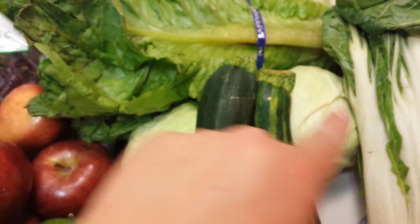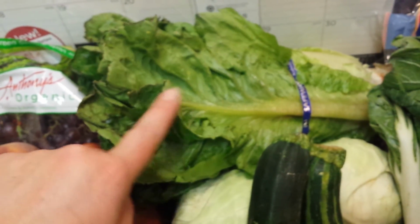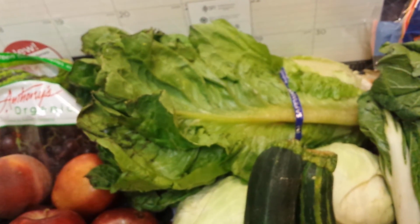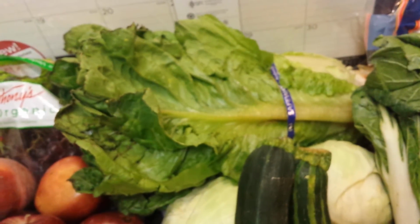I got 2 small cabbage, 1 big bunch of lettuce that I'm going to go through, wash, and chop up probably tonight to keep in the fridge so that I have lettuce ready to go for salads. I like to do it that way because it encourages me to actually eat a salad. If I do it beforehand and it's all prepped and ready, I'm more apt to pull it out and make a salad than if I just leave it in the fridge like this.